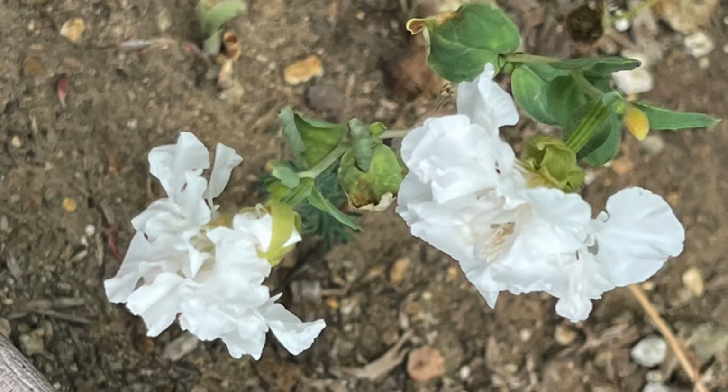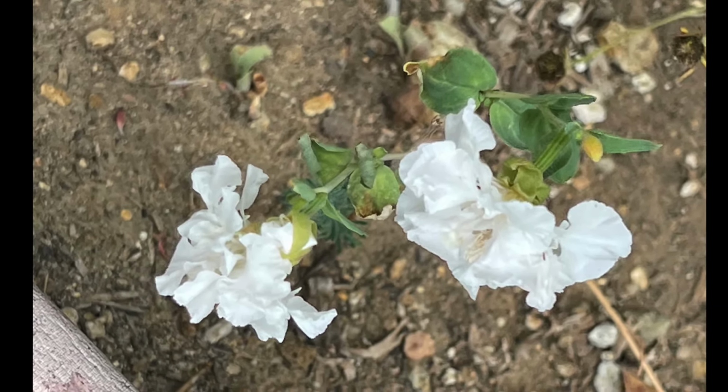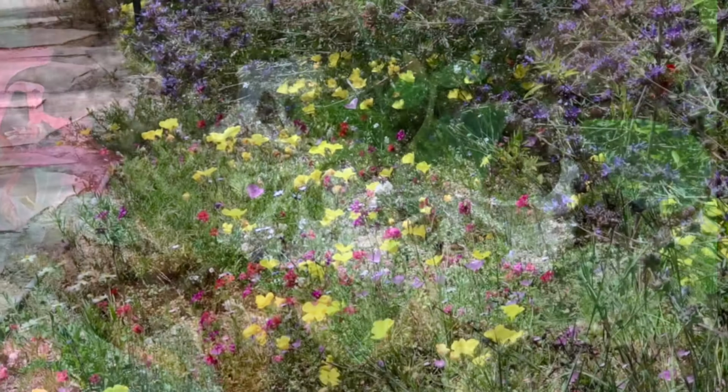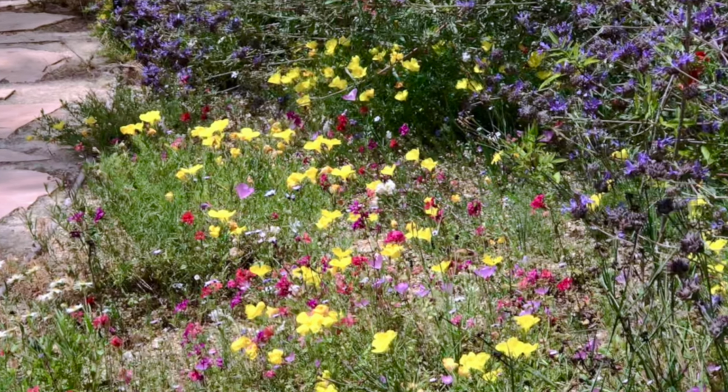Getting near the end, I have several white flowers that I can't identify. Here's one and another. Okay, those are the individual flowers in my wildflower patches this year.